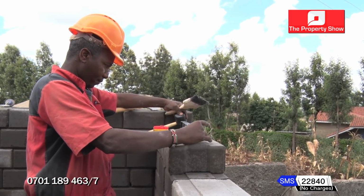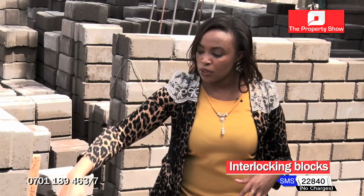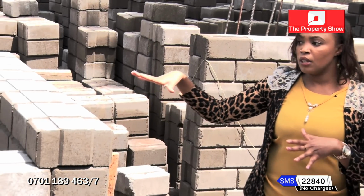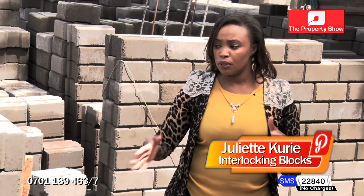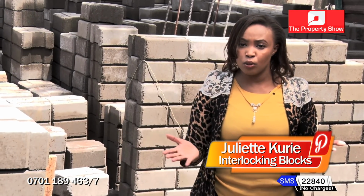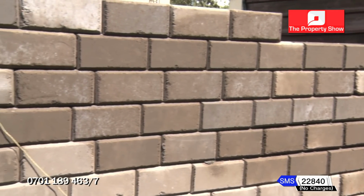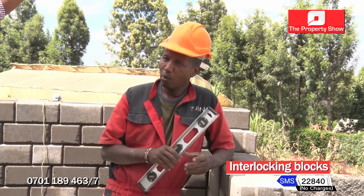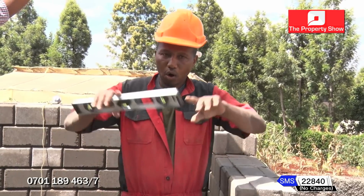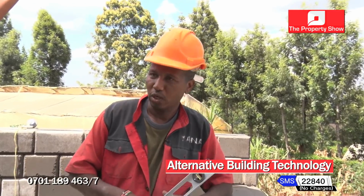And also when you're doing the conventional method, once you go three courses, you need to give the layers time to dry because of the mortar, otherwise your building won't be very stable. But in this case, since there's no mortar, there's no time needed for that to dry. About the stability of the building, it is even stronger than normal bricks because all the walls rock together and then you hold them with the lintel.